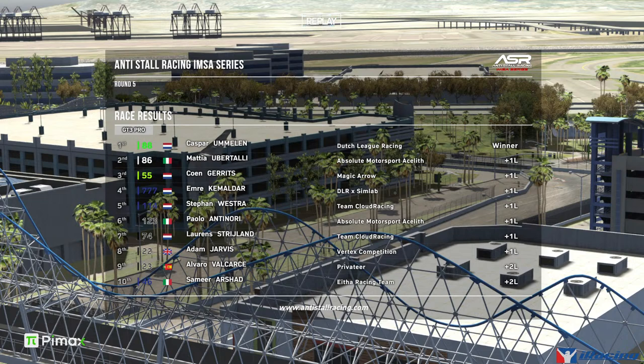Before the race I told myself I had really good pace. If there was one race I wanted to win this season, it was this one. So I'm happy I managed to do it. That's great.